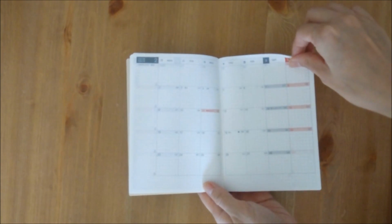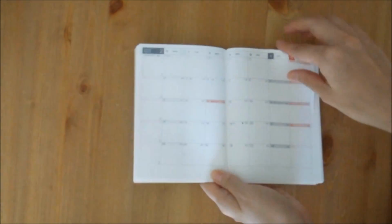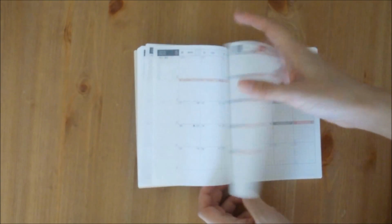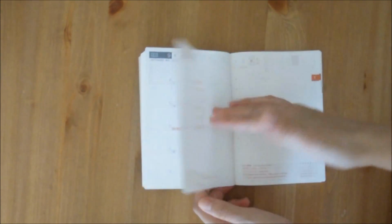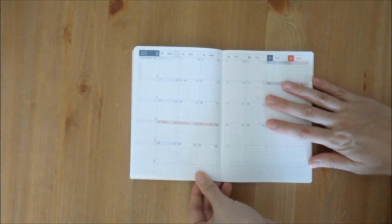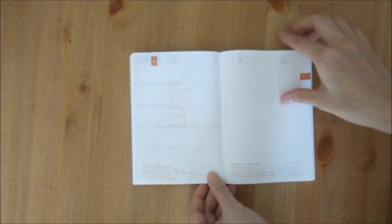So it goes until January, February, and for some reason it does say in English the names. So this one says February, March, April, May, June, July, August, September. It only goes up until September, the month on 2 page spread. Then it goes directly into the daily sheets.